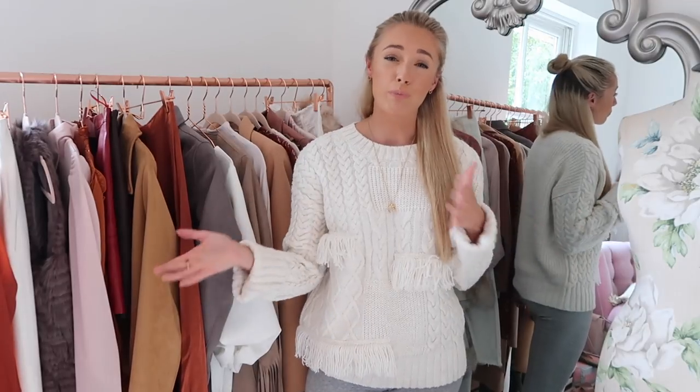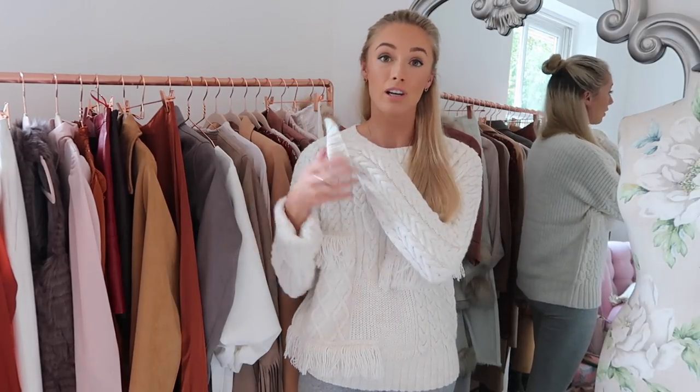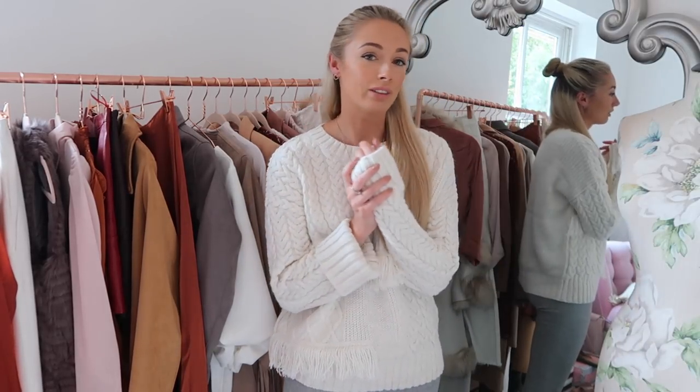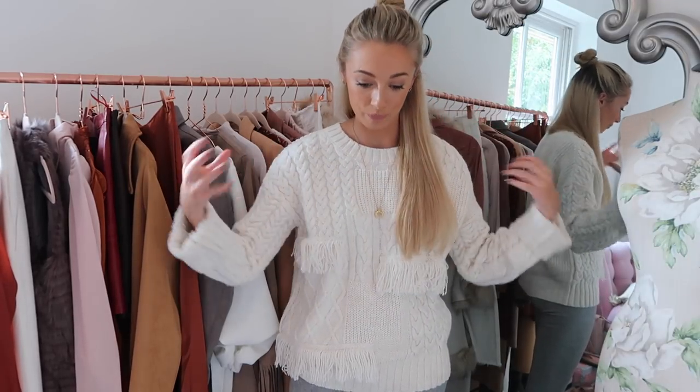I've already worn this loads, both in the house and styled it out of the house for meetings and things like that too. Big fan of this one. The only thing is that the sleeves are a little bit long. I do sometimes quite like having the sleeves going over my hands, but equally it's nice to roll them back too. So yes, that's this jumper, before I forget to tell you about it.